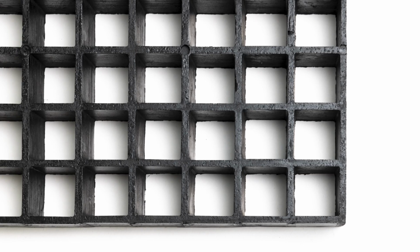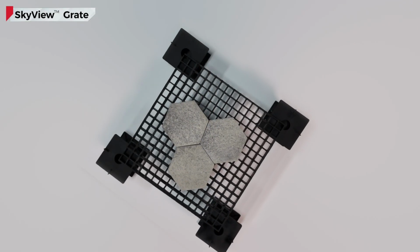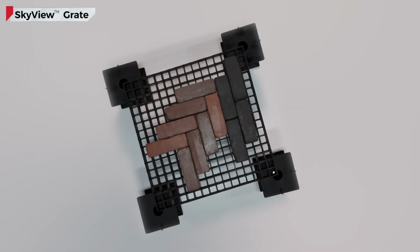To expand the possibilities for roof deck designs, the SkyView Grate supports any Unilock paving product. This structural, fire-resistant fiberglass grate is lightweight, high-strength, and corrosion-resistant. The grate provides a blank canvas for designers, allowing for the use of smaller paver units, bandings, inlays, and more. This innovative solution offers the same design capabilities you enjoy in on-grade applications, now adapted for use on roof decks with pedestal supports.